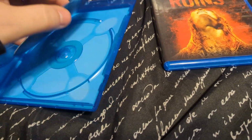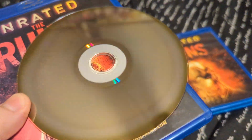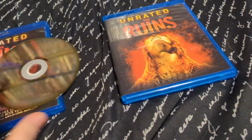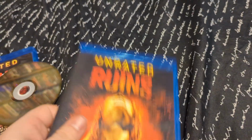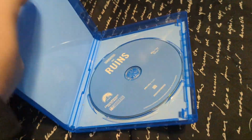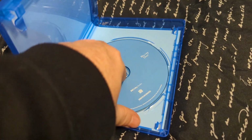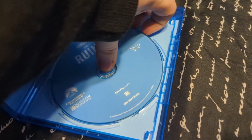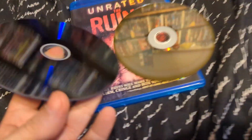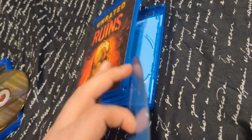You take it out, then there's your typical Blu-ray. This one looks like it's getting some disc rot, oddly enough. Might want to watch that. Maybe this was a bad example, nonetheless. But here's the new one, the new Ruins. There is that. This is usually a sure sign that your disc is going to be a BDR if you get it from Paramount. You pop this out, and it looks like that. That is the comparison of what a BDR looks like compared to a regular Blu-ray disc.